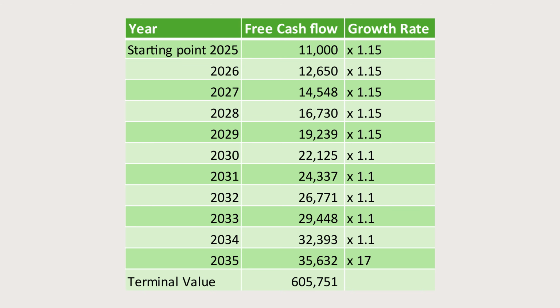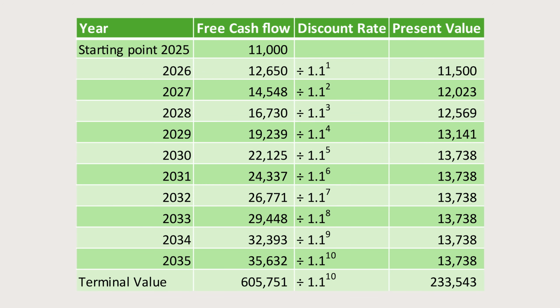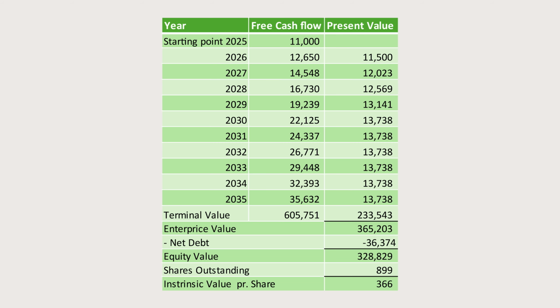Then we need to set a discount rate. Because of the risk involved in stock investing, I always want at least a 10% discount rate. So we take our future cash flows and discount them back to today. And we do the same with our terminal value. Adding all the discounted cash flows plus our terminal value gives us an enterprise value of $365 billion and $203 million.